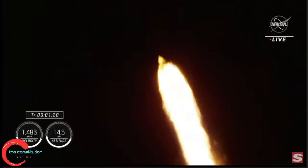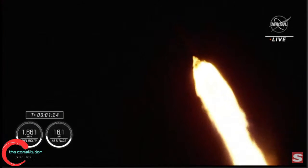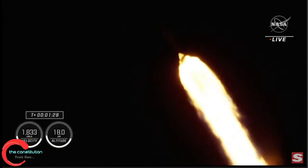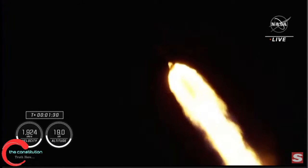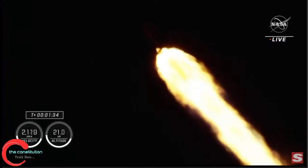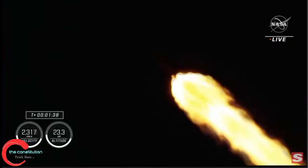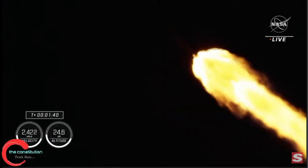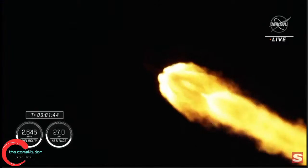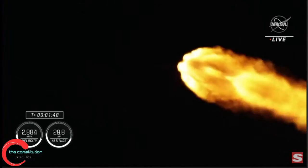Stage 1, throttle up. And 1 Bravo. Copy, 1 Bravo. All right, 1 Bravo is the second abort mode on the first stage. The first stage continues to fire for 2 minutes, 35 seconds. 1.5 minutes into today's flight. Falcon 9 now traveling at more than 1,500 miles an hour.